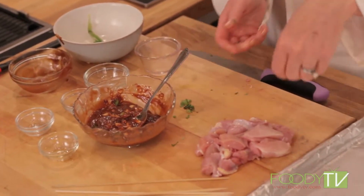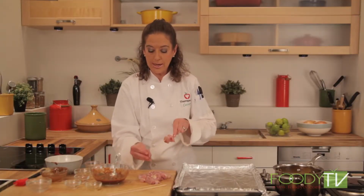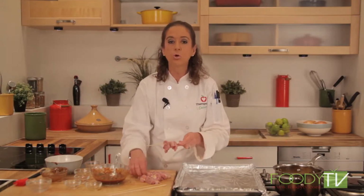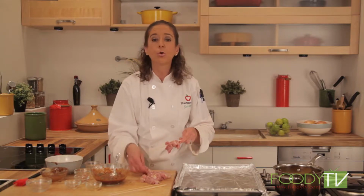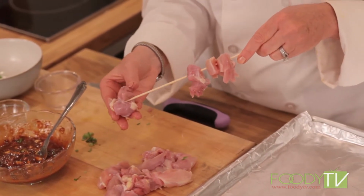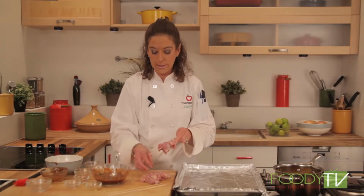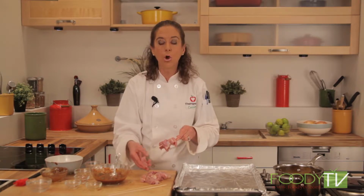Next, I'm going to go ahead and skewer those duck pieces. When I put my skewers together, I like to keep it all protein or all vegetables. That way you can control the cooking time better. When you mix the two, you got to make sure that you parboil or blanch your vegetables first, or you partially cook your meat. It's just easier to keep it all meat or all vegetables.